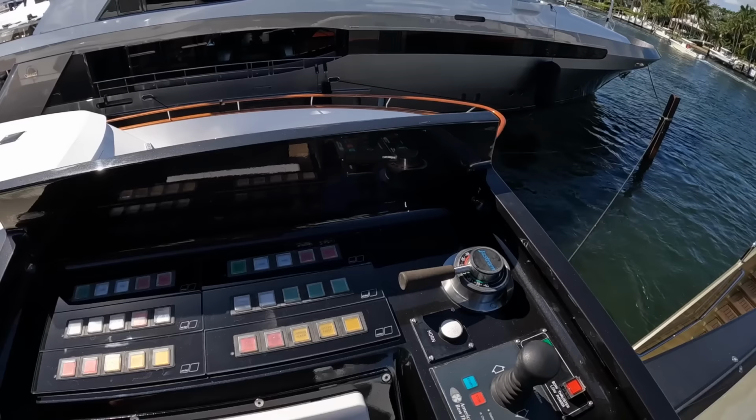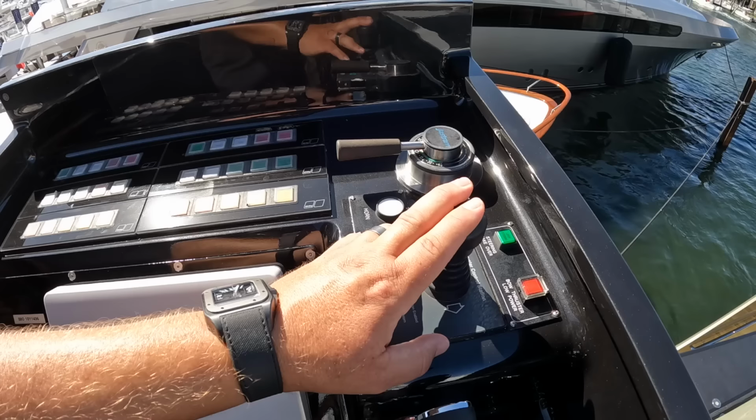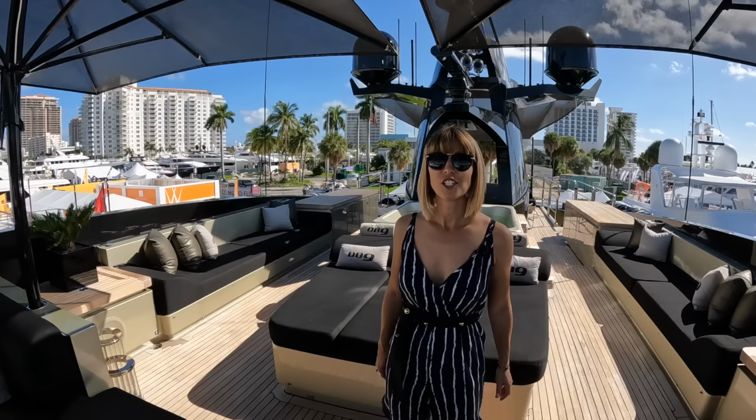So what do we have here? We have our MTU controls, the engine controls. Got a chart plotter here, shift and throttle control, bow thruster control, horn switch, and the rudder control. Should we go and show you guys the interior? I think it's time. Spoiler alert, it is probably not gonna look like what you expect.